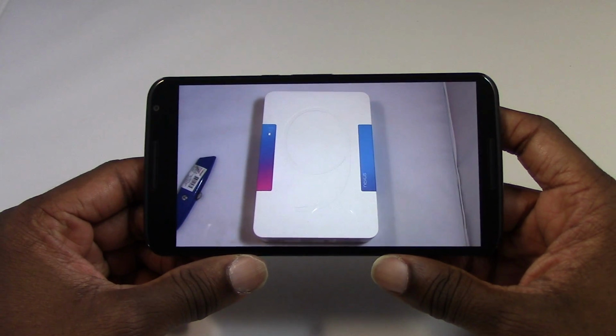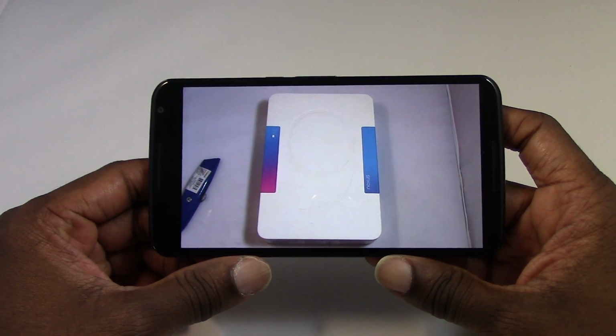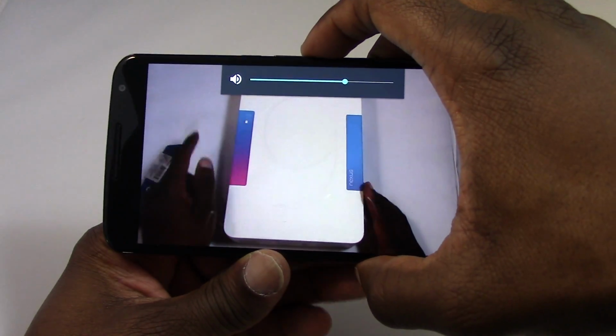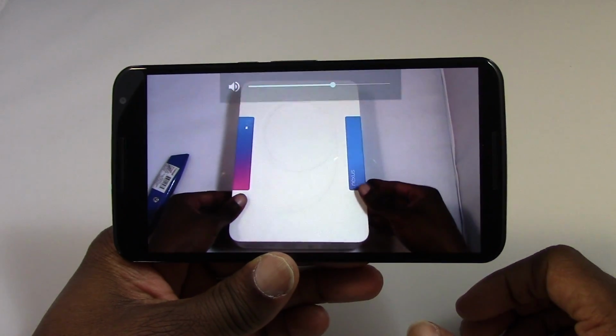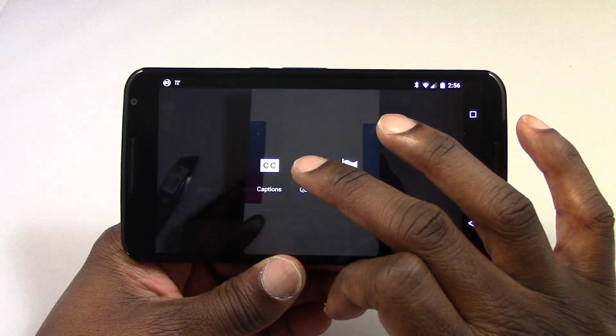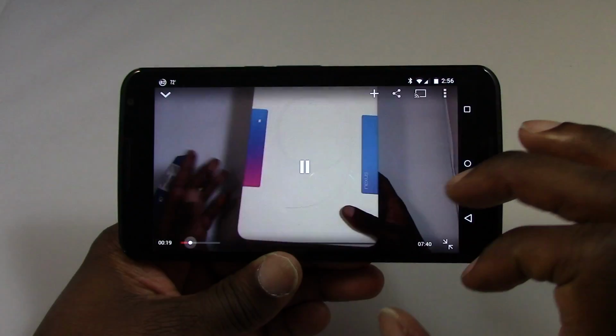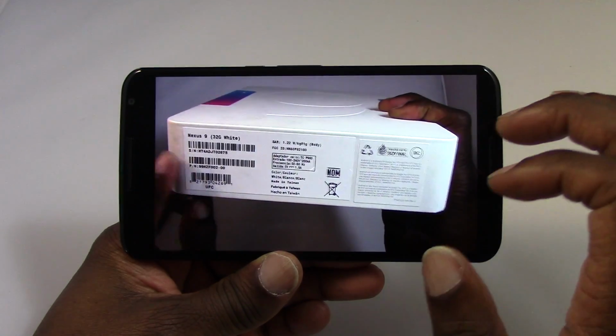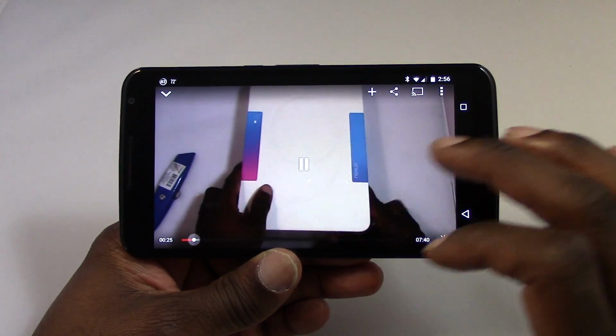Hey YouTubers, this is Quentin. I'm back with an unboxing of the Google Nexus 9, the new Nexus 9 tablet, the 32 gigabyte Wi-Fi model. And I wish they had the LTE model. That's the one I really want, but I couldn't wait, so I ordered the Wi-Fi model. And actually, I ordered this from Amazon. So you can see it's the 32 gigabyte white. So we'll get right to it.